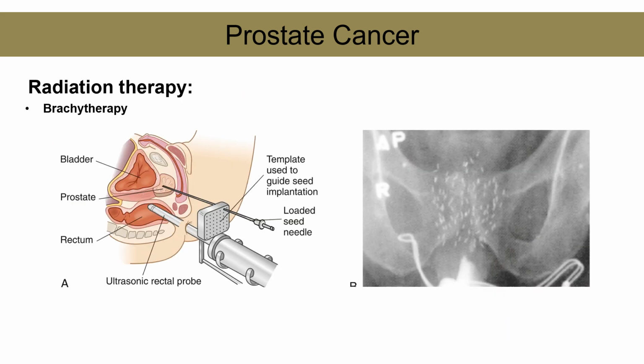Brachytherapy is also an option. Remember, that's a type of radiation therapy where they're able to insert and implant little radioactive seeds that emit radiation very, very close or inside wherever the cancer is, so that can also be used.